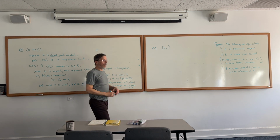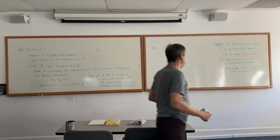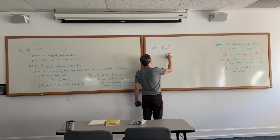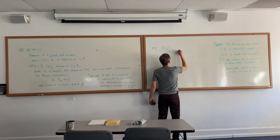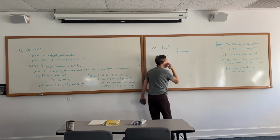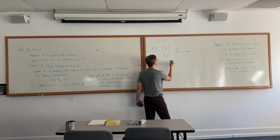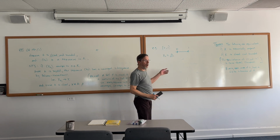Got that half open interval. What's a sequence that's in here that doesn't converge in here? It does converge, but it doesn't converge in here. Can somebody give me an x of n where all these guys live in there, but the limit isn't in there? n over n plus 1. Oh, that's cool. Where does that limit go? To 1.